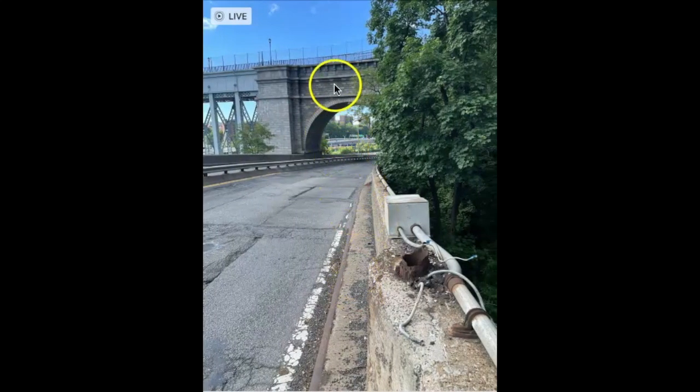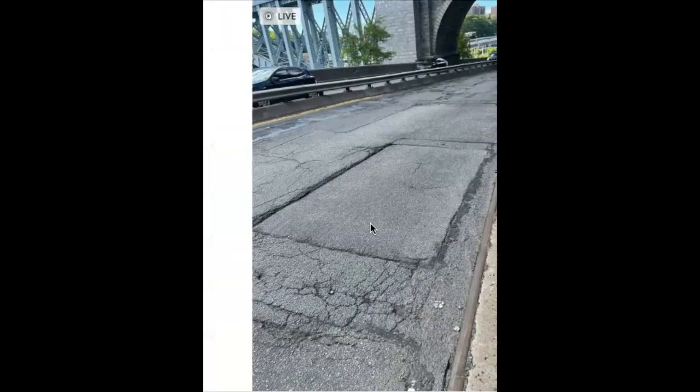We're now going under the High Bridge. Here's another example of one of those light poles that's rotted away. You have to understand that this viaduct is almost 100 years old.